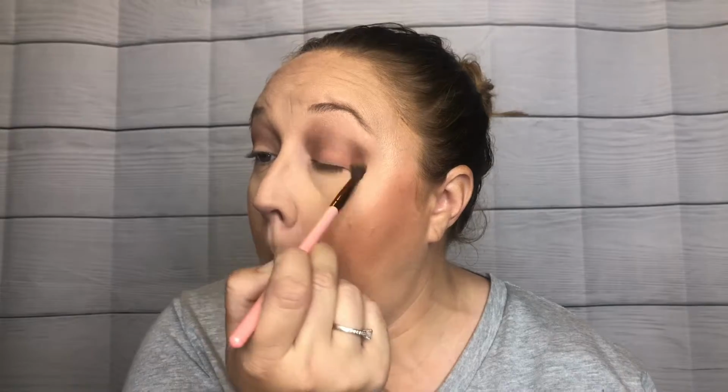I'm going to take a little bit of this coral just to tie it in and put it on my eyelid. It's going to be like my base shade. I'm going to cover it up with some other stuff, but I just kind of want it in there. Then I'm going to very carefully use this very dark shade called Punk and kind of darken up my outer corner here.